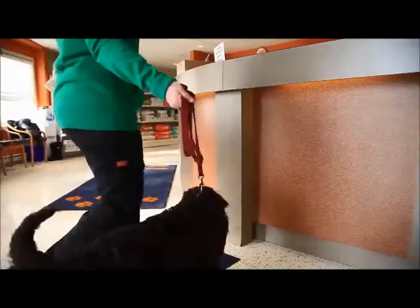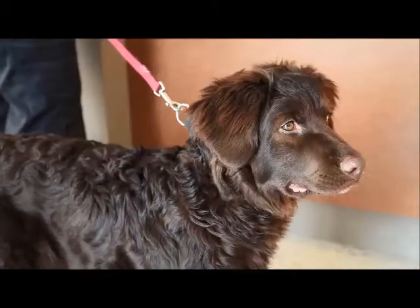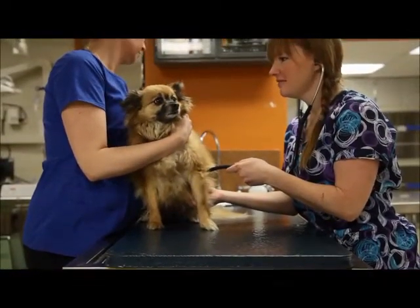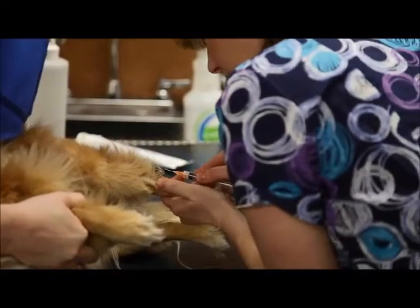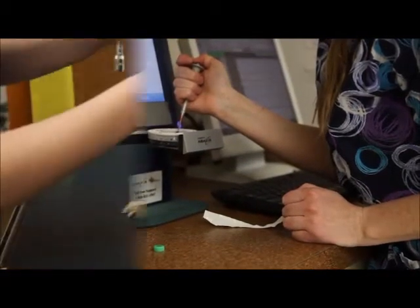At that time, a receptionist or nurse will go through the planned procedure and the estimate with you and answer any questions you might have. As soon as your pet is admitted, a trained nurse will take vital signs and, if required by the doctor or requested by you, draw blood for a pre-anesthetic safety check. Any concerns are immediately brought to the doctor's attention.